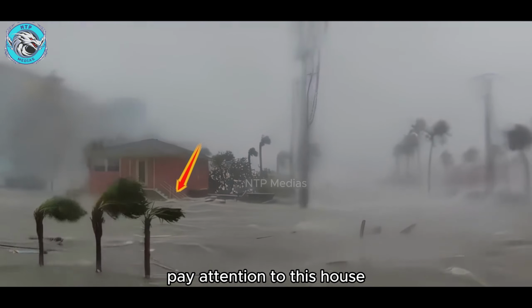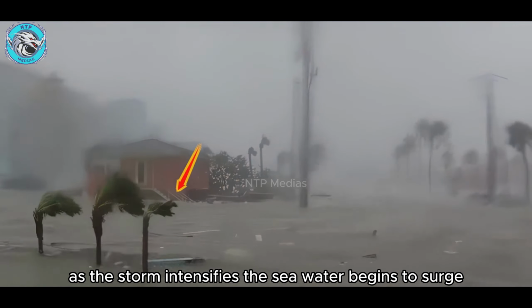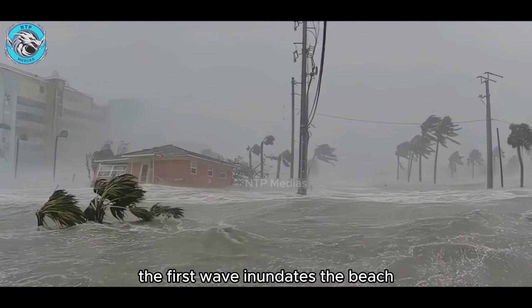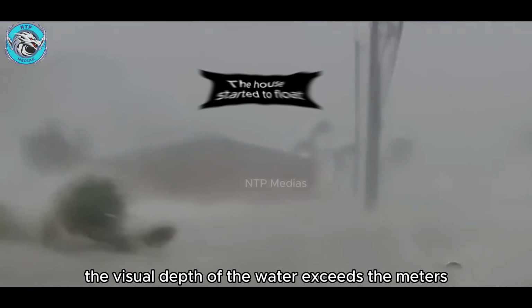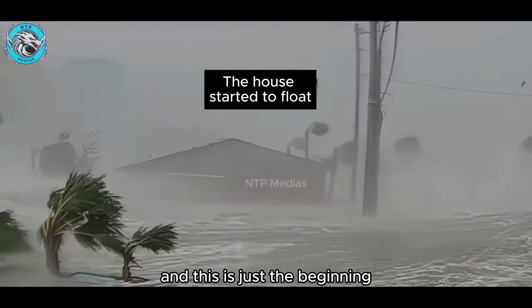Pay attention to this house as the storm intensifies. The seawater begins to surge, rising faster than you can imagine. The first wave inundates the beach, submerging billboards and trees to more than half their height. Keep an eye on the stairs of this house. The visual depth of the water exceeds the meters, and this is just the beginning.